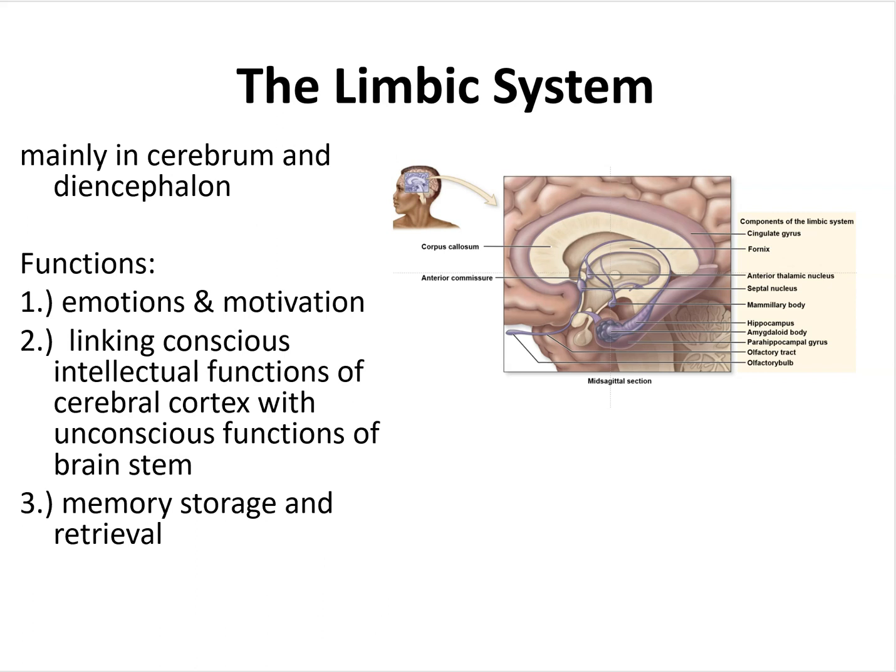Hi, in this lecture, we're going to finish out our study of the brain. We're going to start with something called the limbic system. Now, the limbic system is known as a functional brain system. The reason it's called that is because it's not located in one specific area of the brain. It mainly is found in the cerebrum and the diencephalon, which is kind of that middle portion of the brain. And you can see it here in these yellowish and purplish colors.